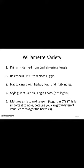So let's quickly talk about some highlights of the Willamette hop variety. Willamette is primarily derived from the English variety of Fuggle hops. Willamette was released in 1971 to replace Fuggle. Willamette has spiciness with herbal, floral, and fruity notes, and you'll notice later on when I put the hops into the beer, I actually comment on that as well. Willamette does best in pale ales, English ales. That is in contrast to lagers. You don't want Willamette in a lager because the floral and fruity notes typically do not play well with the clean taste of lagers. And then finally, Willamette matures early to mid-season, and like I say, in Connecticut, this is the end of July, beginning of August. This is important to note because you want to grow different varieties in your hop yard so that you can stagger the harvests and not have everything harvested at the same time.